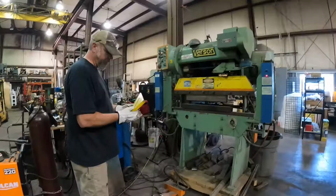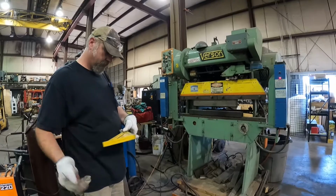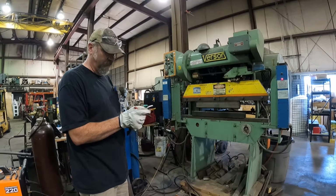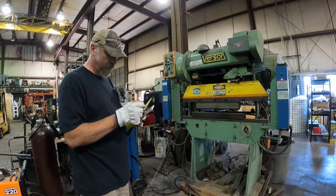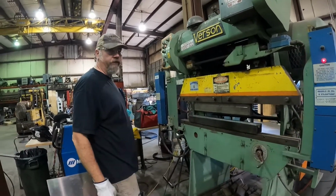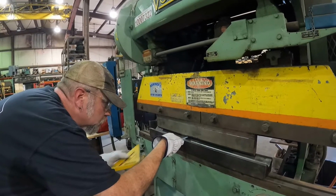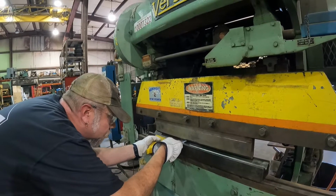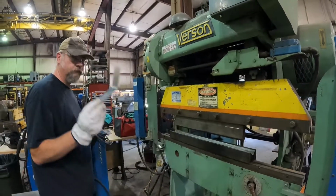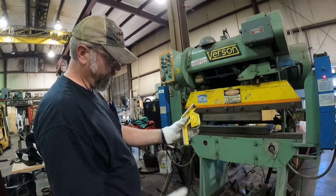We're going to bend the brackets now. Basically what I'm doing is trying to make my bend 4 inches. I'm not using a backstop or anything like that. I'm just marking. So you get on the pedal, bring it down to what's called the moot point, which is where you can insert your part. And I've checked it. We determined we wanted 56 degrees. We are right on it.